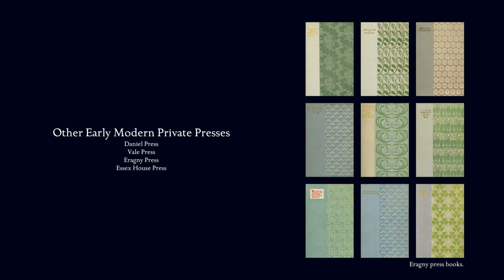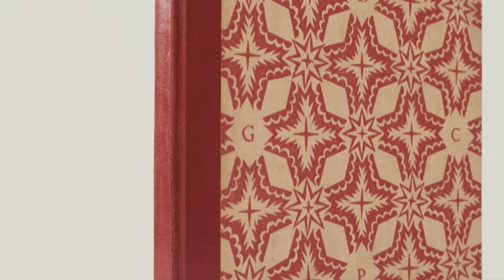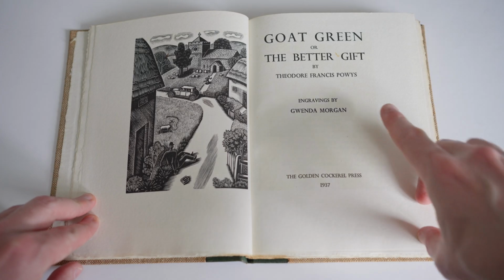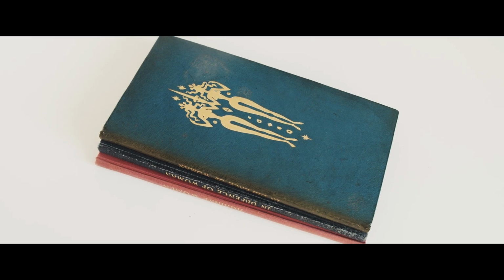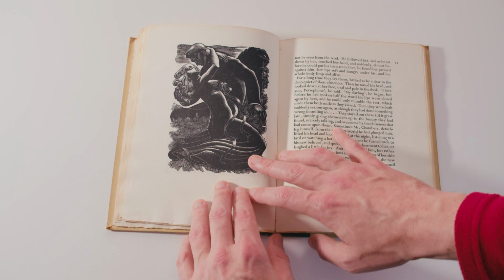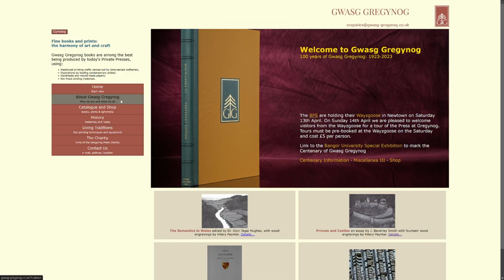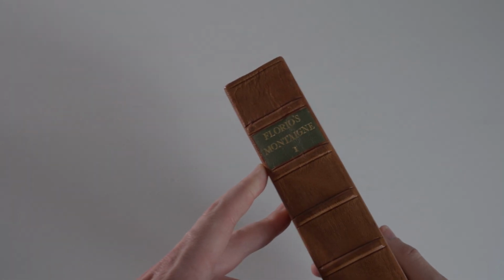Also in the early wave of the private press movement here in England was work by the Daniel Press, Vale Press, Ricketts's Eragny Press and Essex House Press. A second wave of British private presses started up around 1920 and ran at least until the 60s and often further up towards the turn of the millennium. That second wave included publishers like the Golden Cockerel Press, the Gregynog Press, Shakespeare Head Press, Nonesuch Press, or Cresset Press.